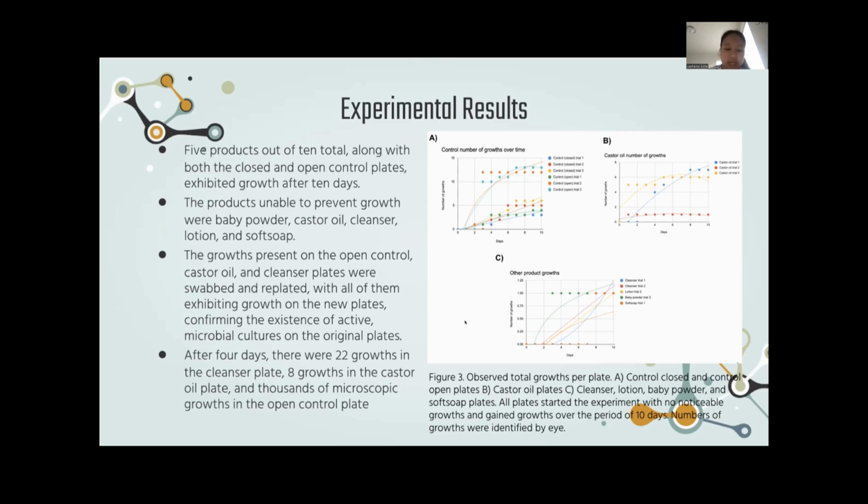So for the second experiment, for the open control, castor oil, and cleanser plates, I swabbed the growths from the initial plates and replated them in new plates. And I waited 4 days to see if there were any kinds of growths, and I did find some growths. So there were 22 growths in the cleanser plate, 8 growths in the castor oil plate, and thousands of microscopic growths in the open control plate.